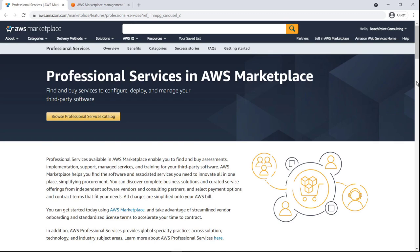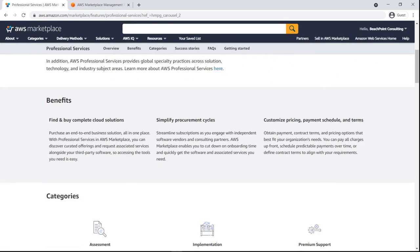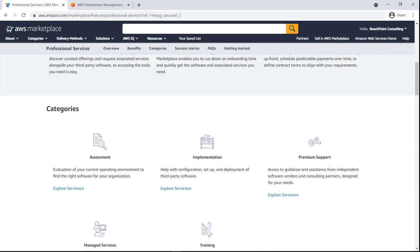AWS Professional Services sellers help customers configure, deploy, and manage the third-party software they need. Professional services in AWS Marketplace cover 5 categories: assessment, implementation, premium support, managed services, and training. Sellers manage their products and offerings from the AWS Marketplace Management Portal. Let's take a look.